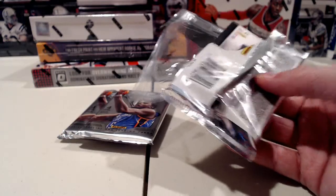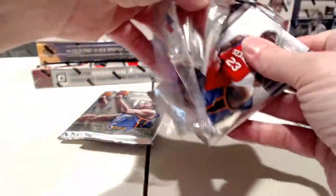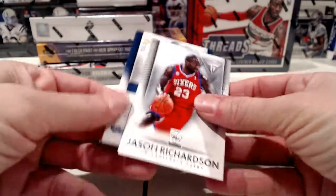And let's see what else we can find in here. Well, I can't get this pack open. What in the world?